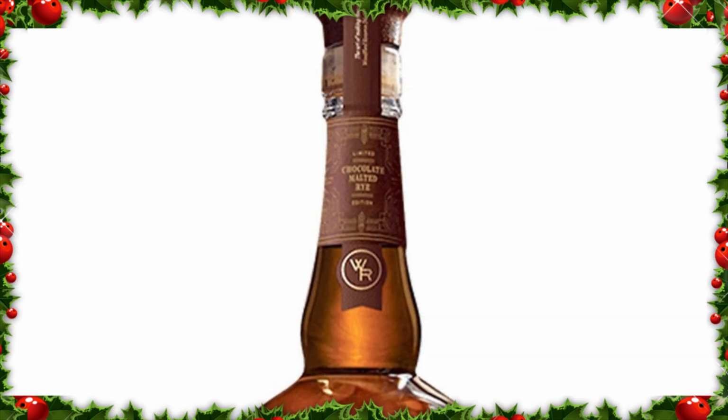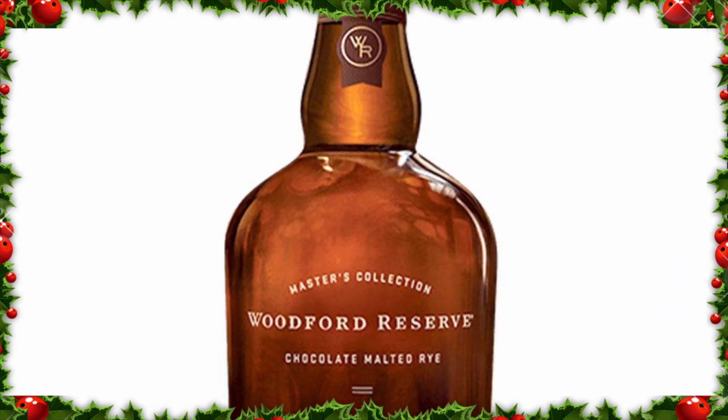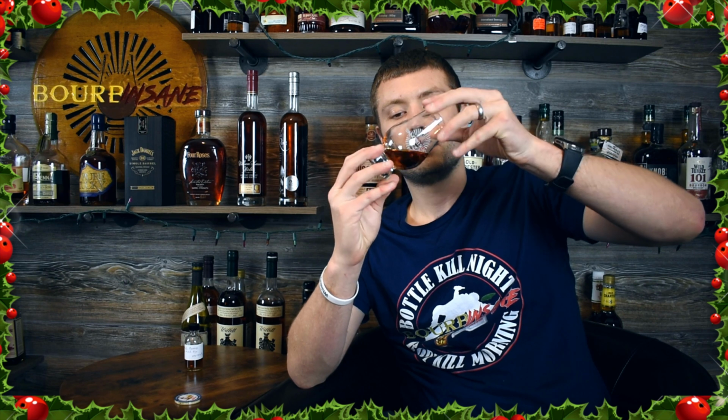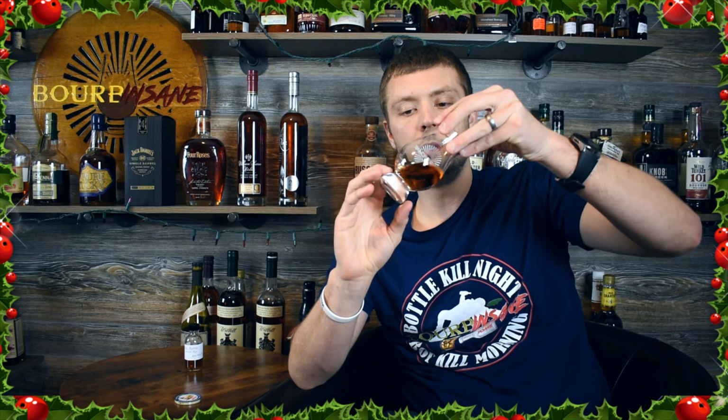Now, this is the same proof as a normal Woodford Reserve or Woodford Reserve Double Oaked would be. 45.2%, that's kind of their standard. That 90.4, that seems to be what they go with. So, let's look at color here first. There is no information on age at all, so we don't know that. Very thin in the glass, but it does have nice color. It's almost a chocolate color in the glass to me. Medium caramel, not many legs as I mentioned, it's pretty thin. Probably has to do with that proof too, being so low.